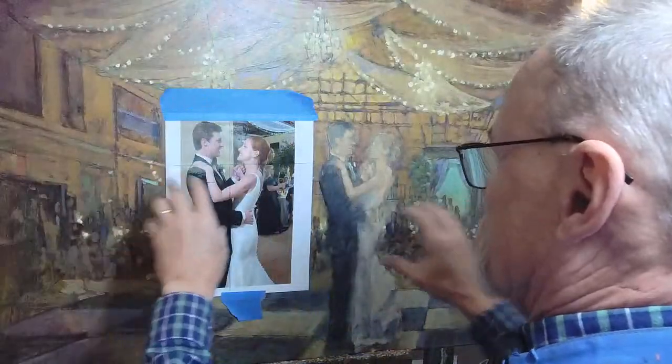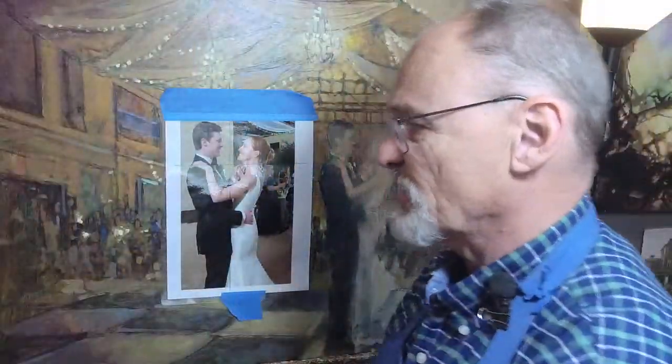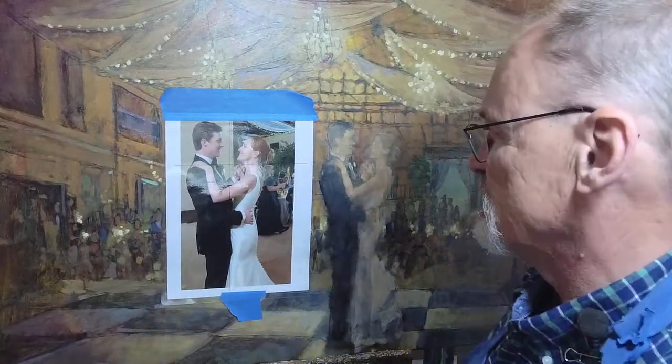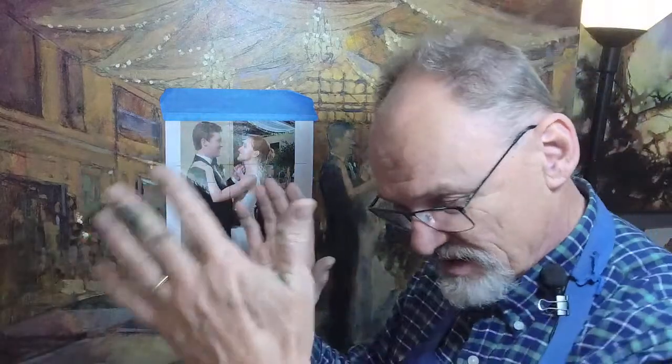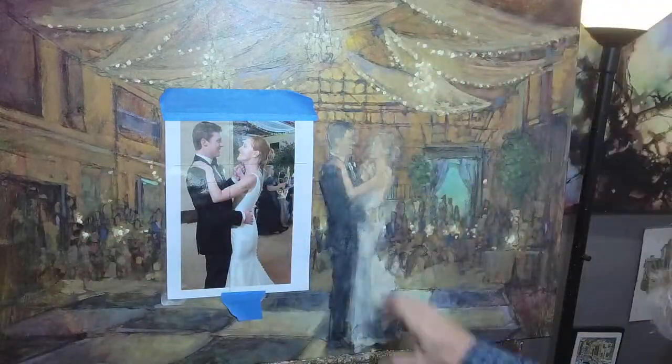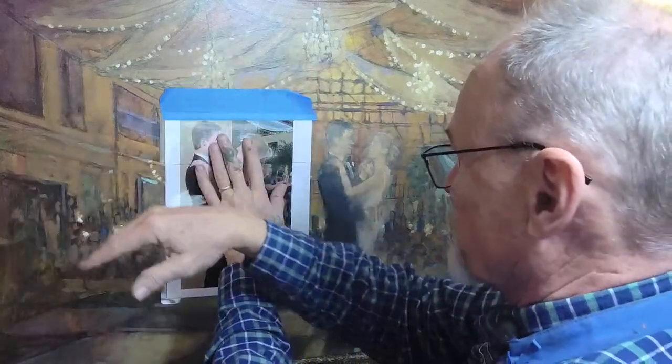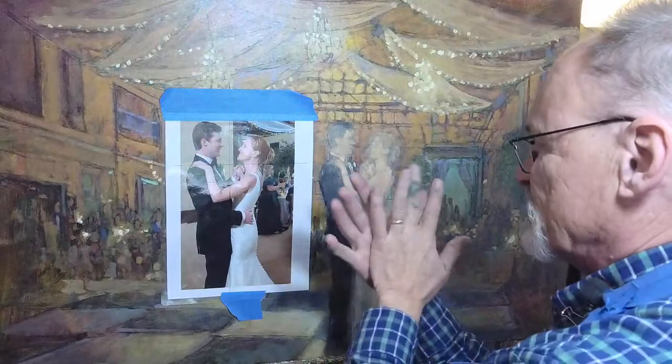Because the background, this photo and this photo are completely separate, right? They did do their first dance on this dance floor, but this is not from one photo. Does that make sense? I don't have a photo of them here. I have a photo of them somewhere else and the photo of the background. So I have to make sure that they fit together. Anyway, I trust my intuition to get their physique, their figures elongated just the right amount.